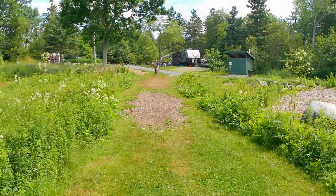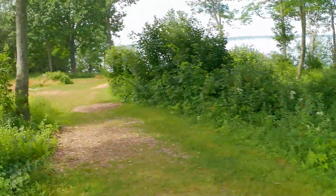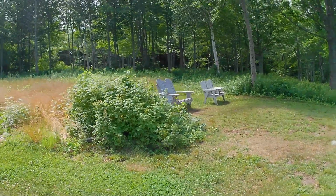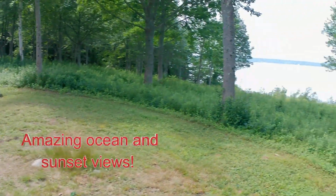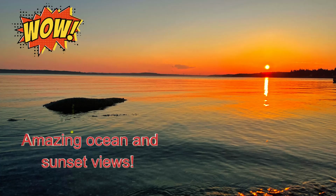It does take a little effort to get down to the beach. There's a little bit of a walk. They've got a bench that sits on the upper part of their property that overlooks the sunset. They have the benches perfectly situated to watch the sunsets each evening, and we did get a couple shots of that. My in-laws really loved sitting and watching the sun go down.